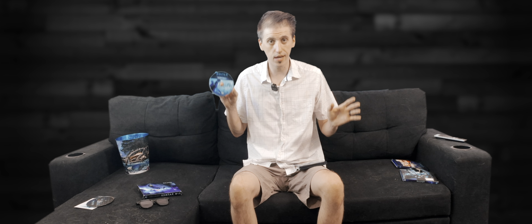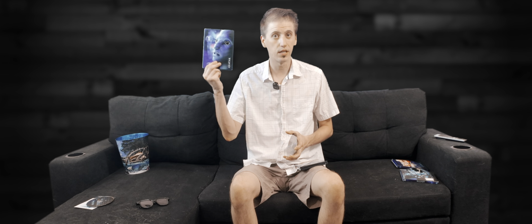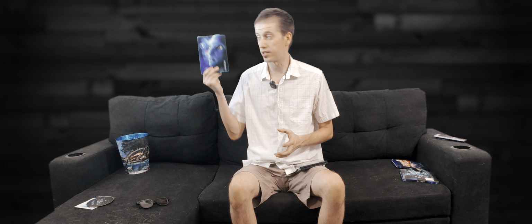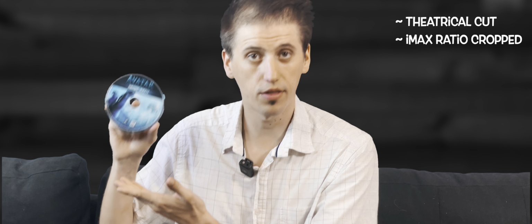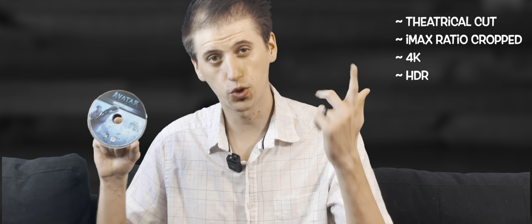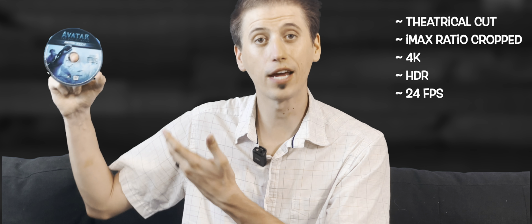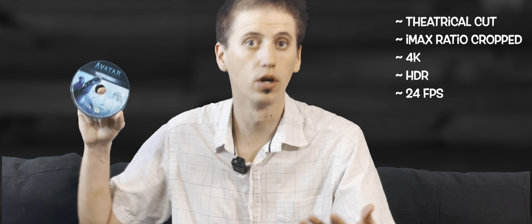Well, it's still just the theatrical cut, so there's no extended or super extended version like we have in the original Avatar Extended Collector's Edition, which we'll also talk about coming up next. It's just the theatrical cut. And on this disc, 4K HDR, 24 frames a second. No high frame rate that I could decipher when I watched it on my 4K TV, which is capable of those higher refresh rates.